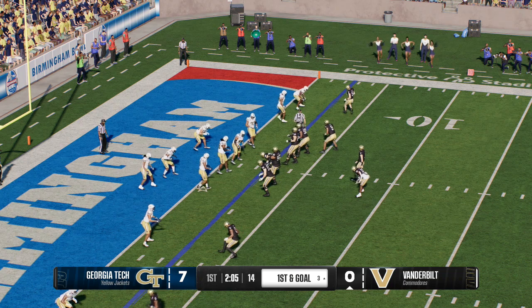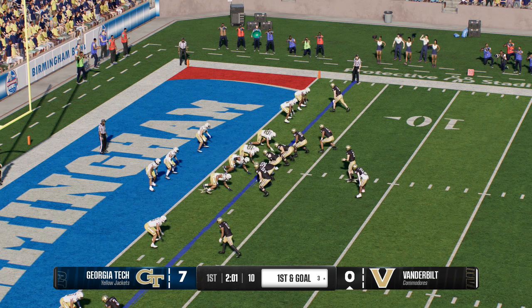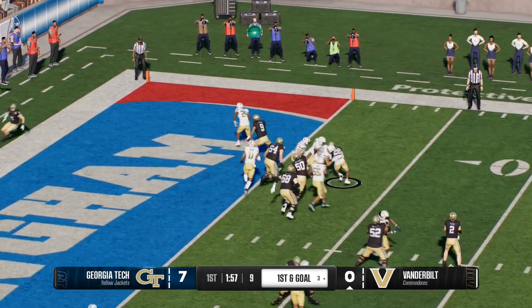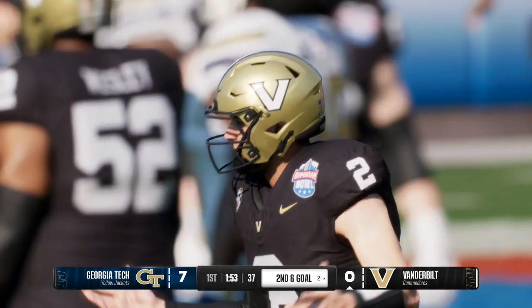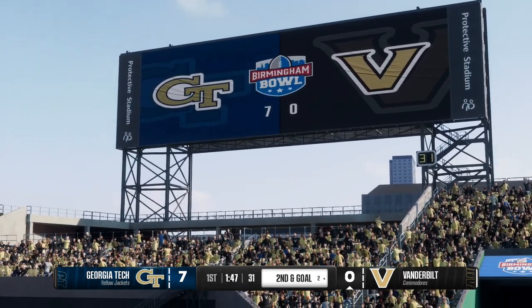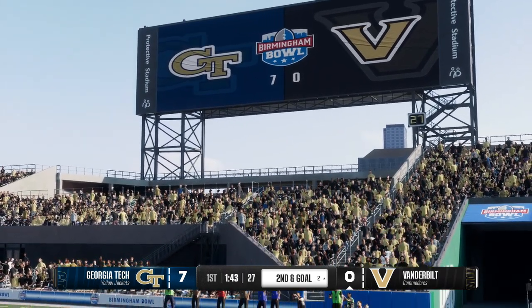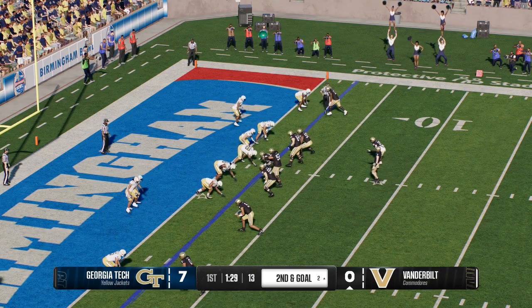Defense is backed up. Shadow of the goalpost trying to defend their own end zone. They'll run it on 1st and goal. And he's brought down at the line of scrimmage, and the ball will stay at the 2. Stopping the run is very high on every defensive coordinator's list. Making the team one-dimensional. Nice job stuffing the run on that play right there.